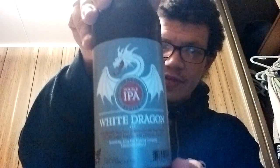So, anyways, the bottle here says, warning, this beer is intended for hopheads. 75 plus IBU, single hop with Chinook. Enjoy. Brewed by Alley Cat Brewing Company, Edmonton, Alberta. 7.5% alcohol, so it's a little stronger than most beers. I just love that bottle design. I think it's really cool.